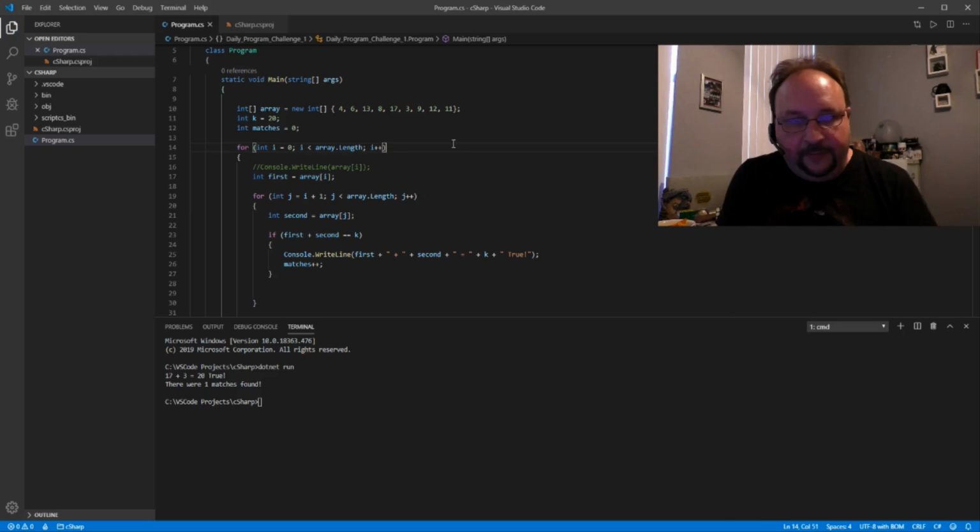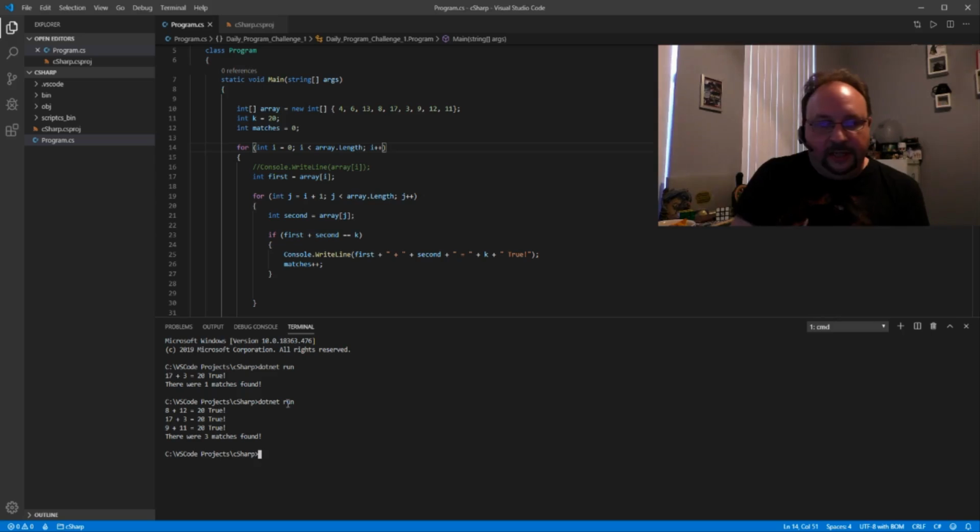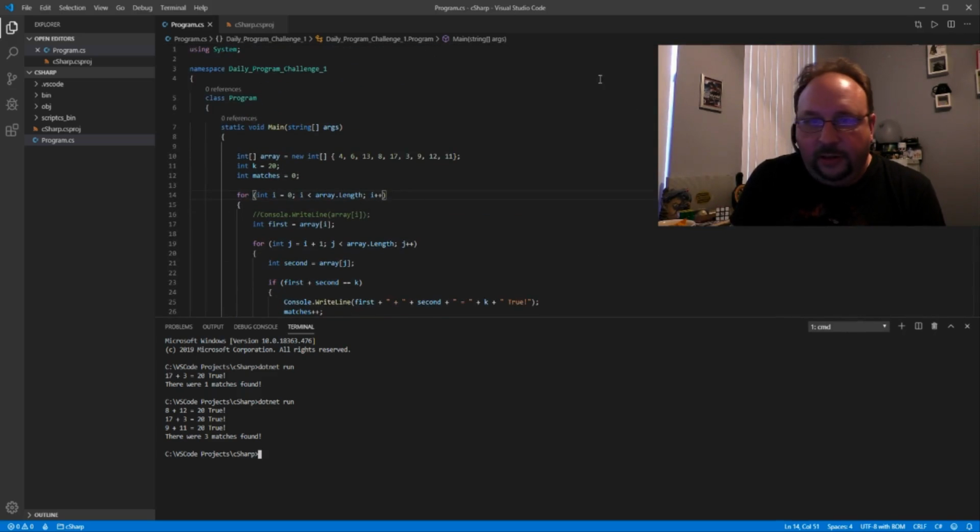So I'm going to go ahead and run the program again. .NET run. So it's going to go through those arrays. It found that 8 plus 12 equals 20. That's true. 17 and 3 is true. 9 and 11 is true. And there were 3 matches found. So that is basically the first coding challenge problem that I worked on.